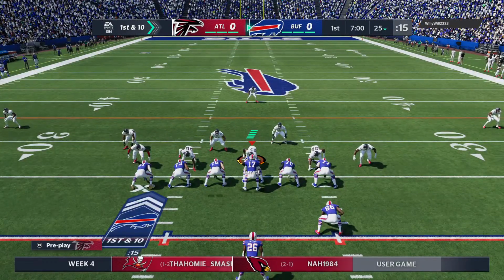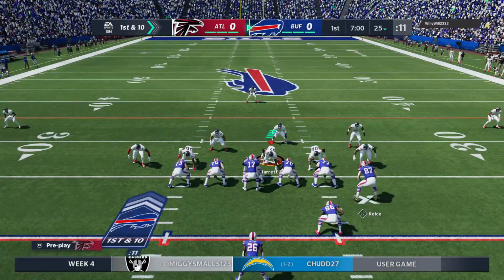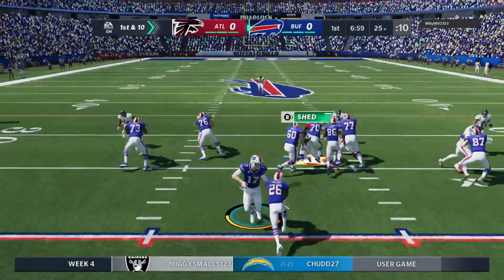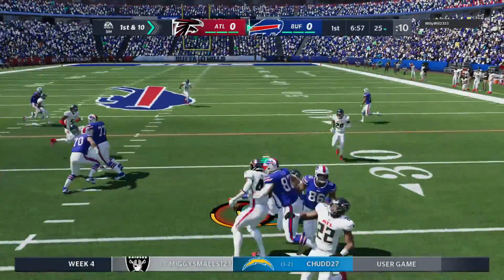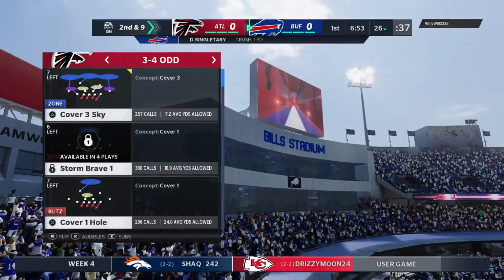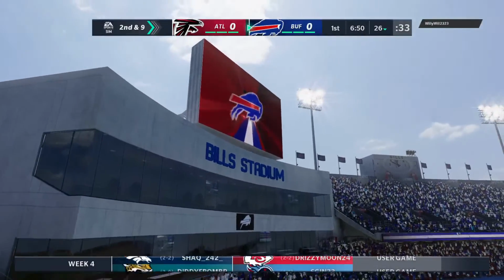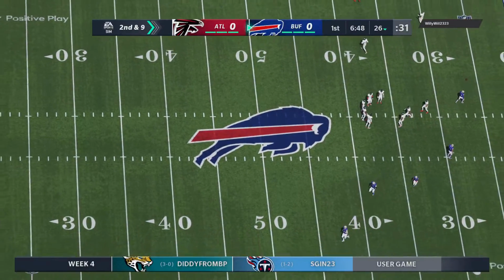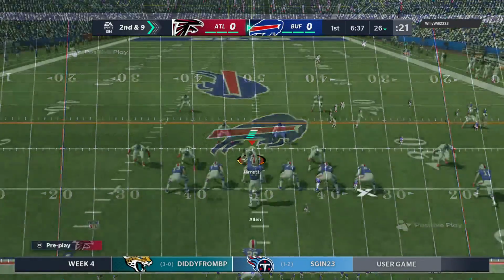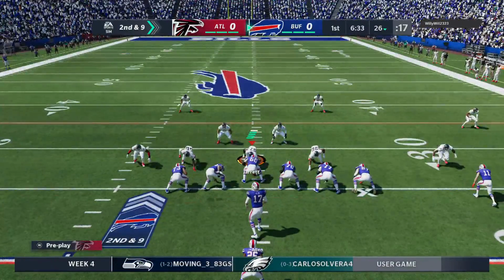Check 26, check 26. Motion, motion, pop, pop. Devin Singletary with his first carry of the game. And not much to speak of. Call it a 1-yard gain up to the 26, to make it 2nd and 9.